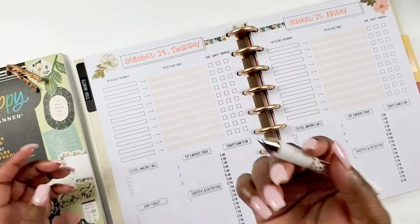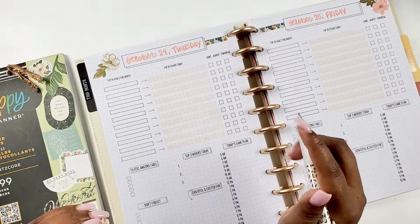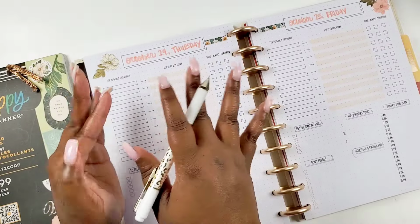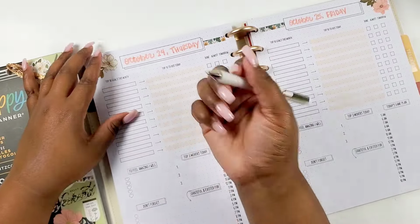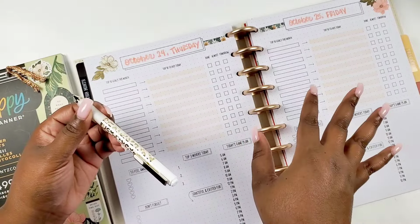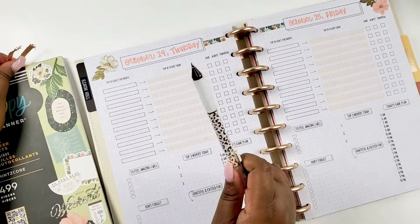Okay, so I've been using it all week. Now it writes a little bit different from my G2s because it has a different feel to it. You know how pens feel different, but I've been enjoying it, so we're going to just continue to use it. Okay, I like how dark it is too, so you know, I love a good dark pen, which is why I love my Pilot pens. But this has not disappointed me. Okay, it has not.